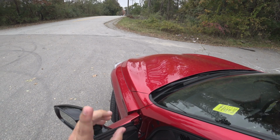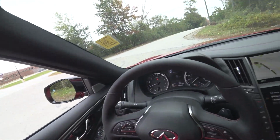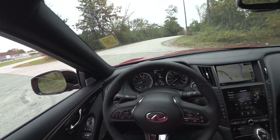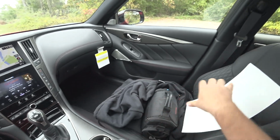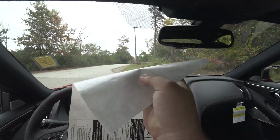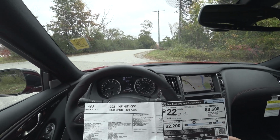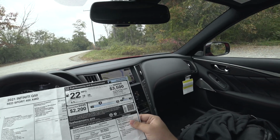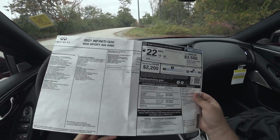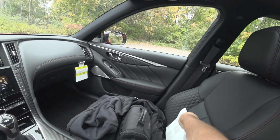Powered by a twin-turbo 3-liter V6, putting out 350 pound-feet of torque and 400 horsepower. 61,095 is the sticker price. 7-speed automatic, dynamic sunstone. Not bad at all. I'll leave this here for now.